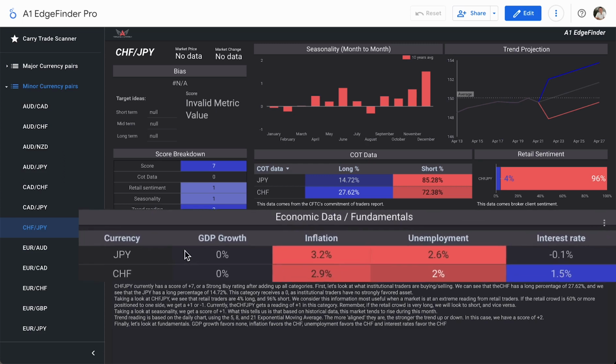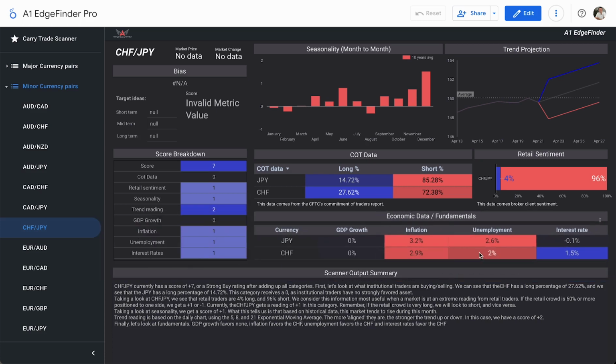So Japan and Switzerland's GDP growth at the moment currently both 0%. Inflation in Japan 3.2% compared to 2.9% inflation in Switzerland. Unemployment 2.6% compared to just 2% in Switzerland. And lastly, interest rates on the Japanese yen negative 0.1% compared to 1.5% on the Swiss franc. So there we go. That is all of the data and information that is currently giving CHF JPY that +7 score, or a strong buy bias.